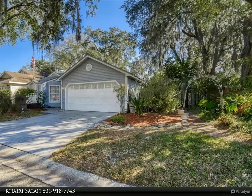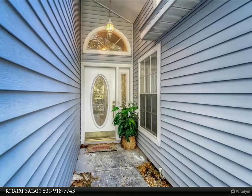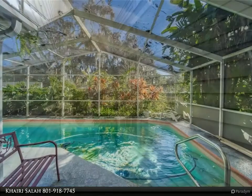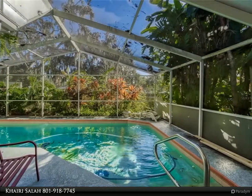The great-sized master bedroom offers a sliding glass door to the swimming pool. The master bathroom has a walk-in with a great-sized closet and a shower. The other two rooms can be found at the front of the home. One can be used as a den or an office.